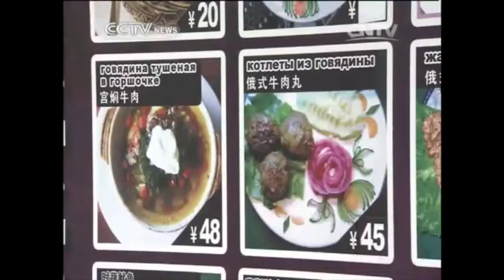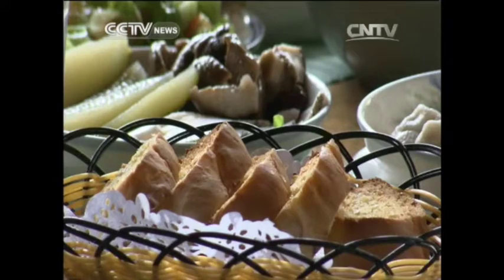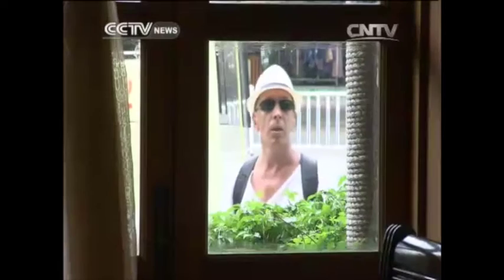Here in Dadonghai, you can find a huge international community. But all it takes is one look at the shop names, and you'll realise one particular nationality stands out the most: the Russians.